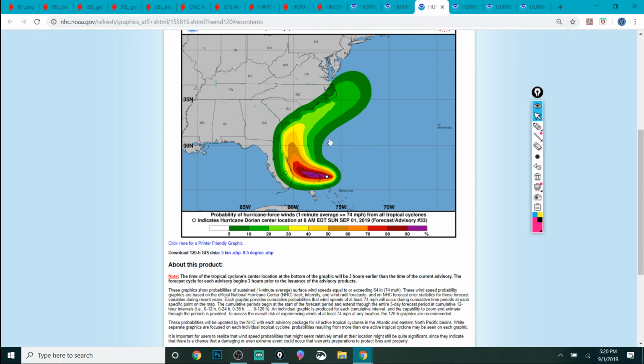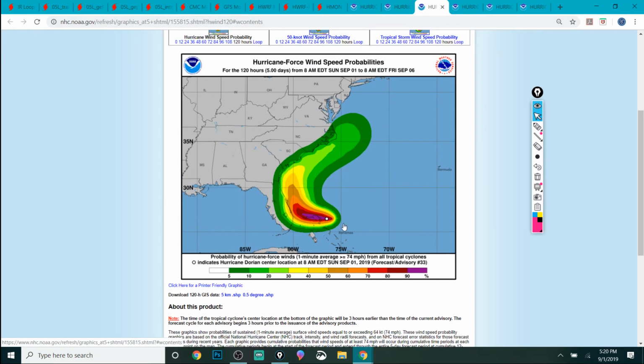Here are the hurricane force wind speed probabilities, and you see we have a 90% or above. This is the same key, by the way, so the same colors mean the same thing. So you have a 90% or above chance for parts of the northern Bahamas, where it's actually stalling out right now. This is where the storm is right now, that dot right there. Then the reds, 70 to 90%, yellows and orange, 30 to 70%, greens, 5 to 30%. So find your area, and that'll show you your percentage.